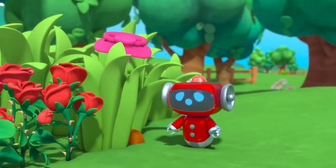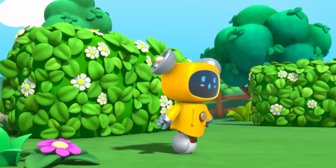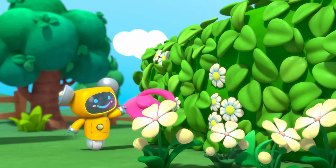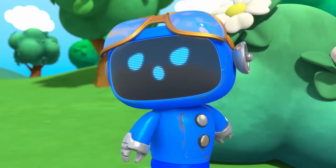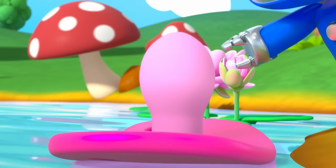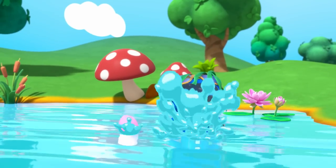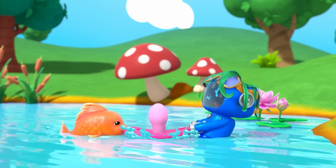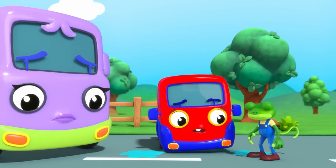Try looking by those red flowers. Can you see anything? What about that green hedge? Can you see anything there? It must be here somewhere. Sorry, Baby Truck. I can't find your dummy anywhere.